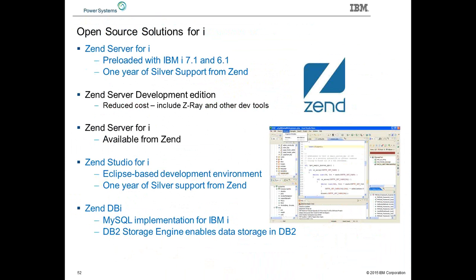And additionally, you're also entitled to two other things because of your IBM i OS license. You're entitled to Studio. Studio is the Eclipse-based development environment for PHP, just like RDI, and it allows you to write PHP code. It provides the toolkits that allow you to tie PHP to DB2, data areas, and other IBM i native components.